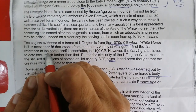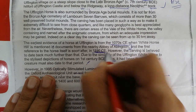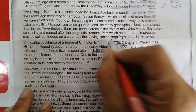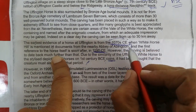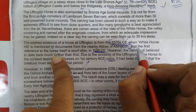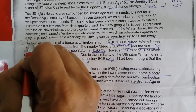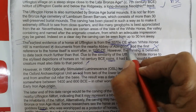And the first reference to the horse itself is soon after, in 1190 CE. My time period is 1070. So maybe this may puzzle some people. A comma is there, and an and is there. When a comma and an and are there, it means this line is separated from this. So I have to remain from this, the abbey and of abbey.